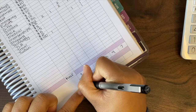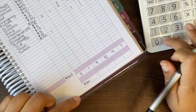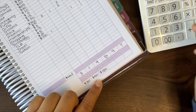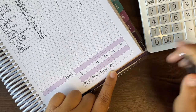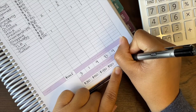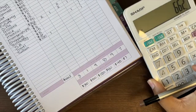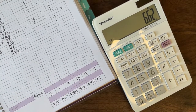So this comes up to, make sure you guys can still see that. This is 300. We're also going to make sure this adds to what it needs to. This is 50. This is 180. This is 80. This is 45. And then this is 7. And it does equal $662. Oh, sorry guys, you weren't in frame for that. I apologize, $662.